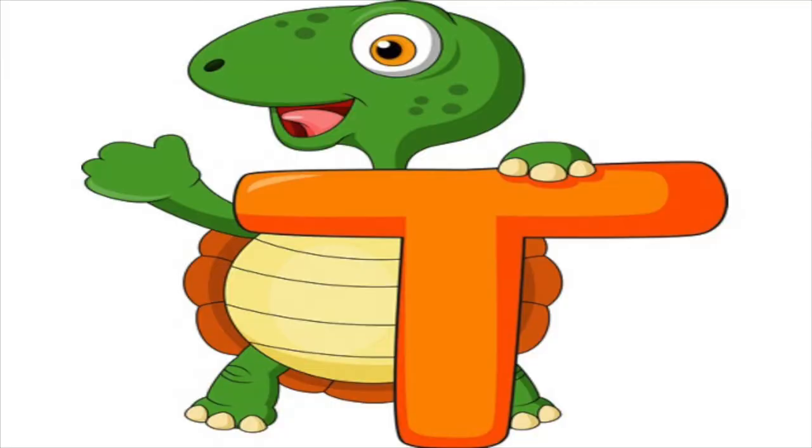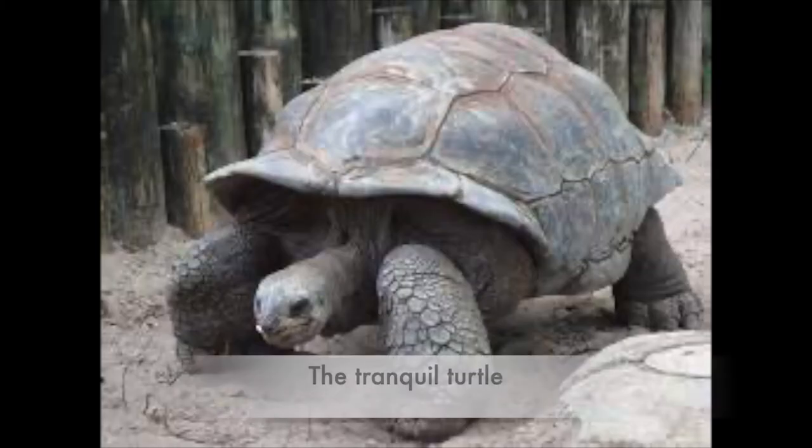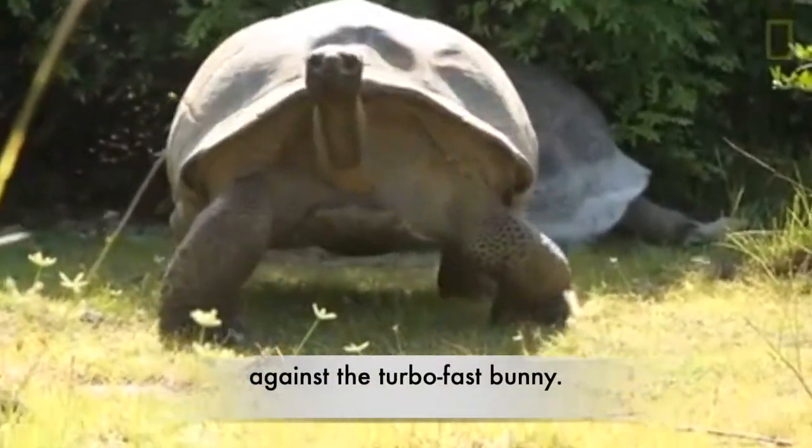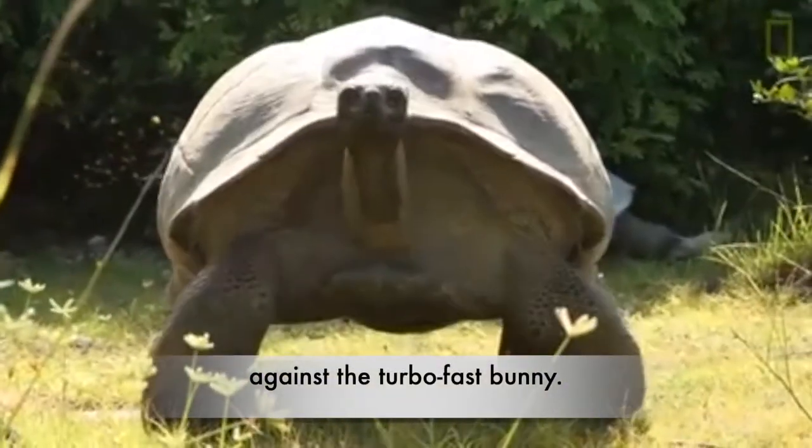T! The tranquil turtle is by the towering rocks. He must be thinking of his terrific win against the turbo-fast bunny.